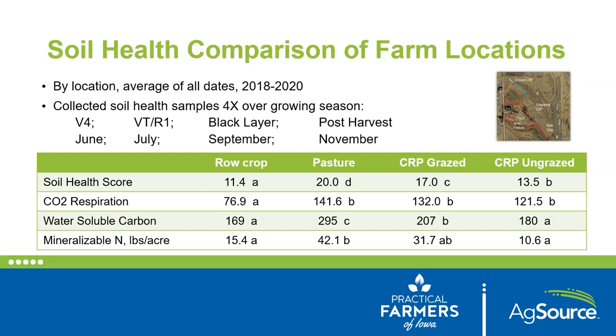So we'll look at, just to remind you of what the values are from those things, and you can see that row crop is significantly different than everything else, basically, except for maybe the CRP grazed land. The bottom line there is mineralizable nitrogen. We're able to make a prediction of how much nitrogen could become available from mineralization of the organic matter in the soil. It's a stoichiometric equation, but it does a good job predicting what kind of nutrient availability could be there.